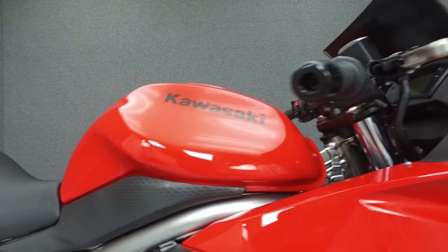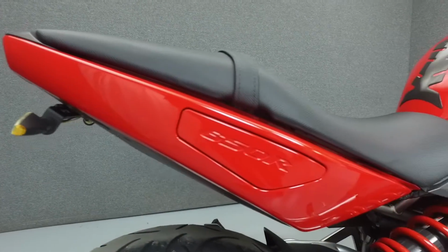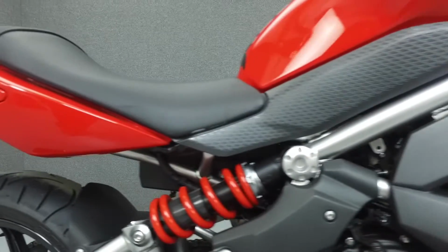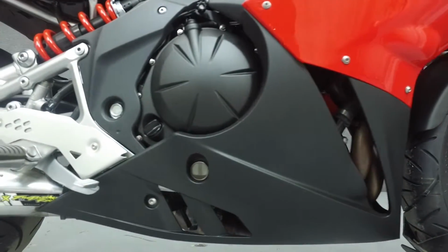This bike has been upgraded with a tank pad, LED rear turn signals, a blacked out windshield, clip-on handlebars and adjustable levers, swing arm spools, and a Two Brothers exhaust. This bike is clean overall, though we did notice some scuffing on the clutch cover, and there are cutouts in the windshield to accommodate the clip-on handlebars.